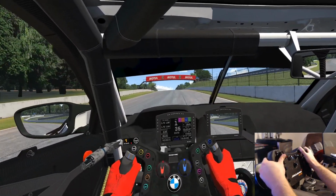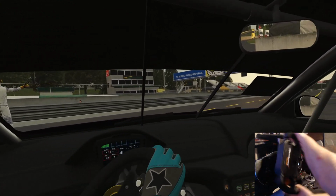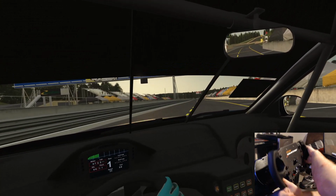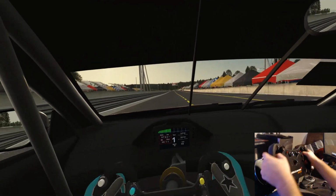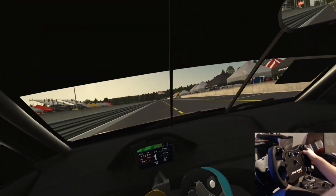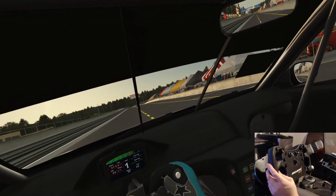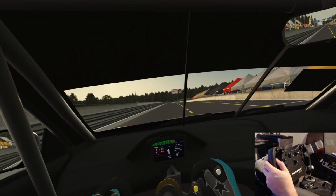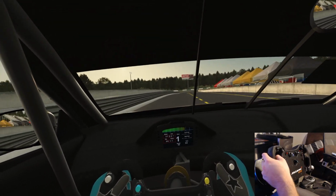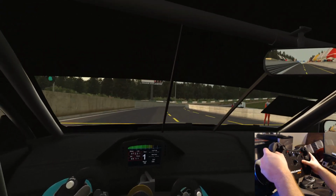Let's go see how this track does in rFactor 2. Alright guys, so here we are in rFactor 2. One thing that becomes apparent right away is I do really prefer the way iRacing looks. A lot more of a natural feel. This does feel like a bit of a cartoon. That's the thing with rFactor as well. I've kind of found some of these cars just feel like Hot Wheels to drive. It's interesting. I don't know how to describe it, but we're learning.